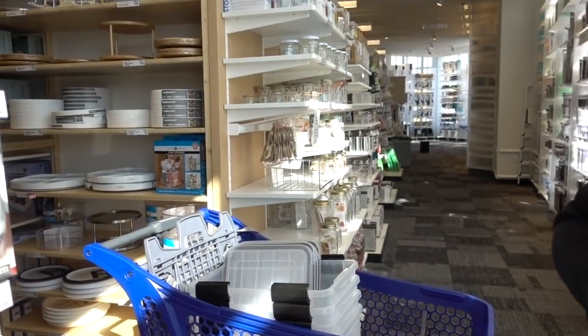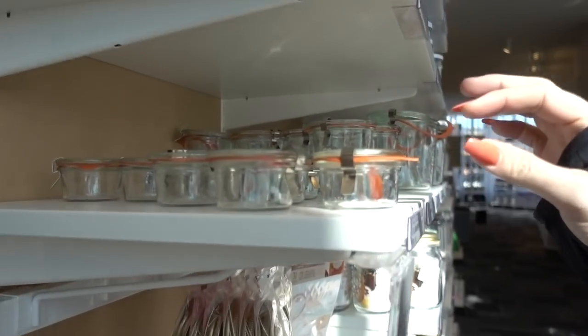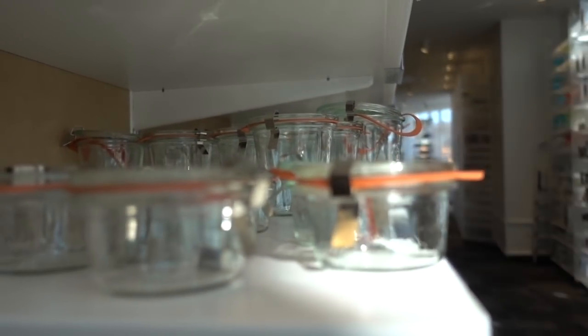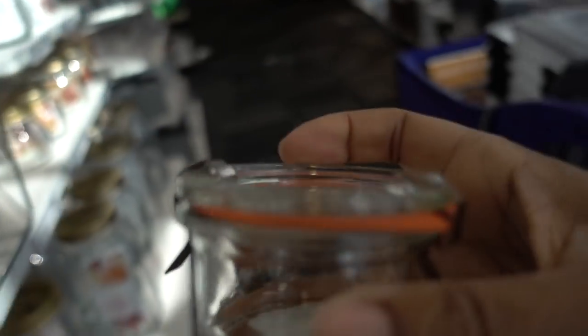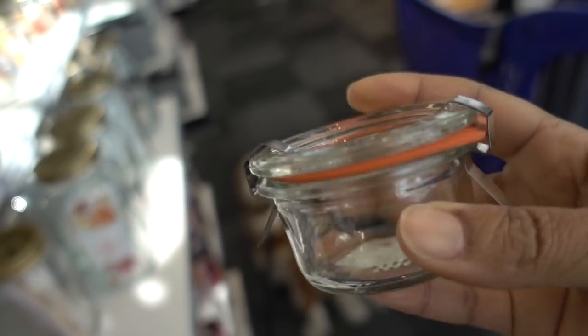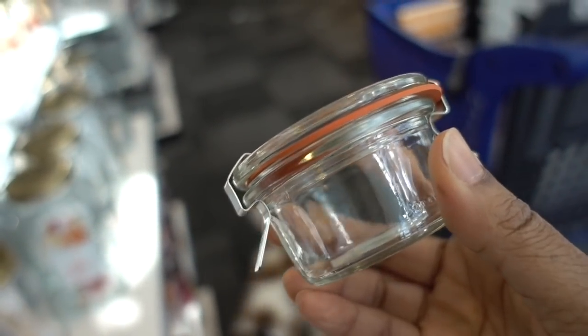Why do I want one of these little jars? Why do I want them? It's so cute. Look how cute it is. If you're going to do gifts, that's the thing for gifts. Jams, jellies. So tiny. I had one lady put a lip scrub in there that she was giving her bridesmaids. What a great idea! It's just kind of cute. Oh my god, it's adorable.